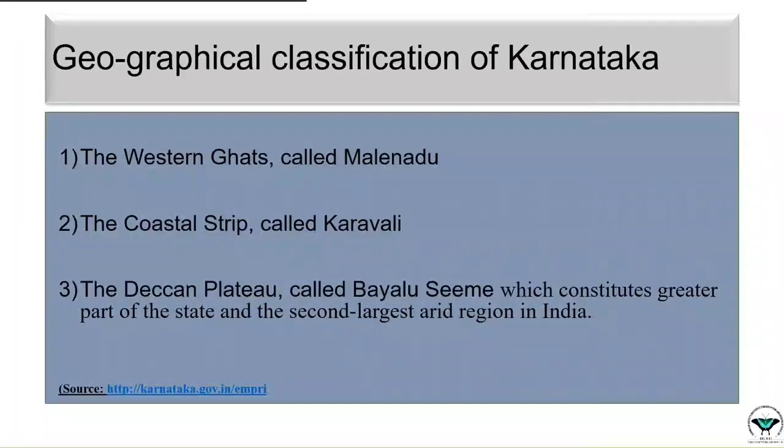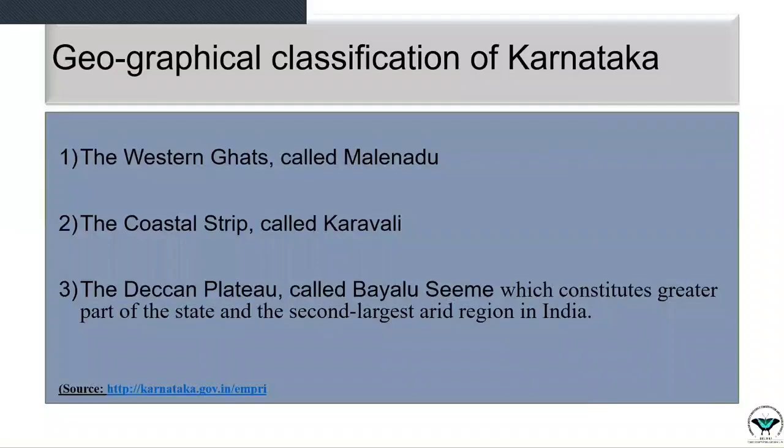Here is the geographical classification of Karnataka: the Malenadu, the coastal strip called Karavali, and the Deccan Plateau called Bayalusime. The Western Ghats runs through, and the Central Western Ghats is a biodiversity hotspot for many wonderful butterfly species. Let me just show you the map here.